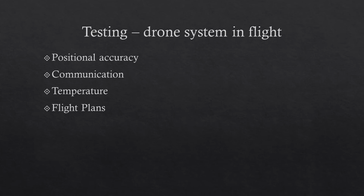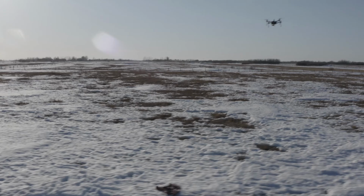Since we were satisfied with the results of our basic tests, we ran a few flight plans that would mimic a standard pickup and drop-off routine.